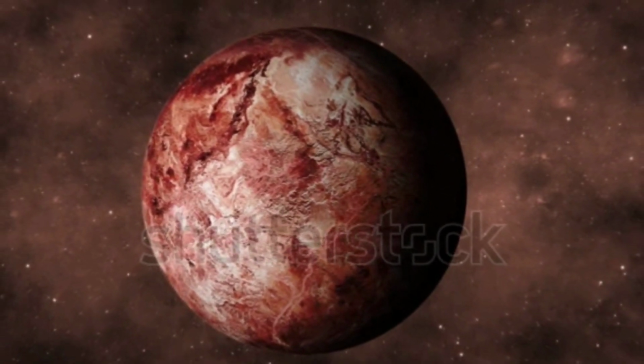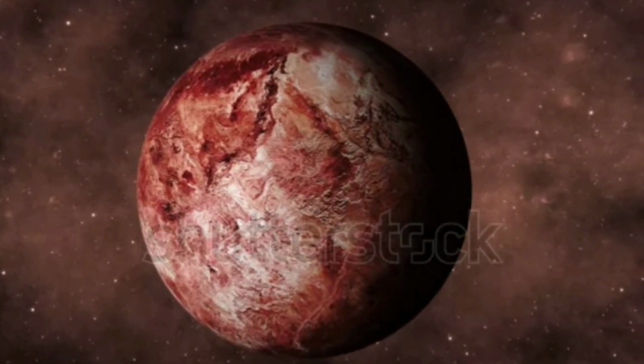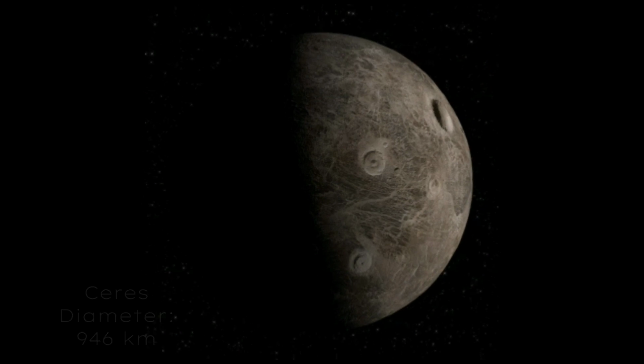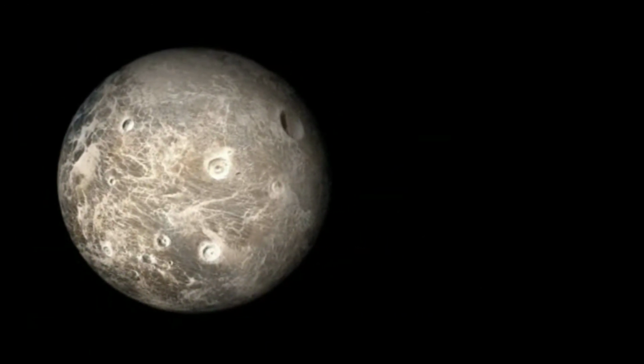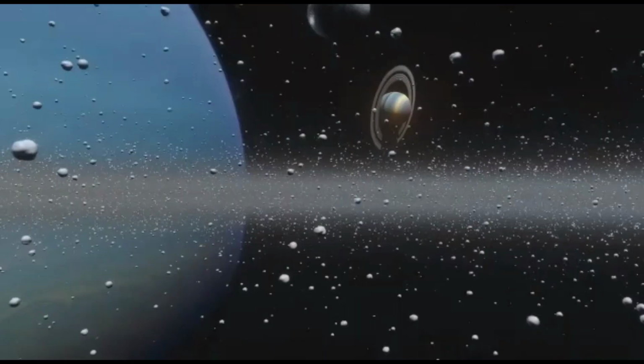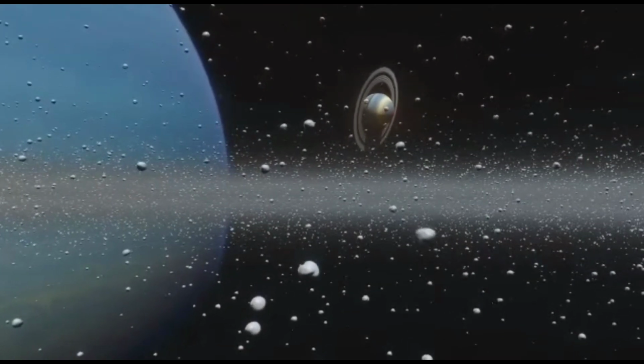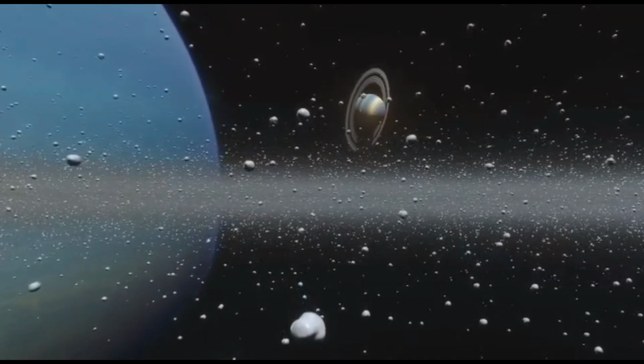Makemake is no mere round rock in space. Its surface is volatile. That means it reacts to changes in temperature. Ceres was the first asteroid to be discovered, on January 1, 1801. It is the largest object in the main asteroid belt, which is found between the orbits of Mars and Jupiter. Ceres is over 1/3 of the entire mass of the belt.